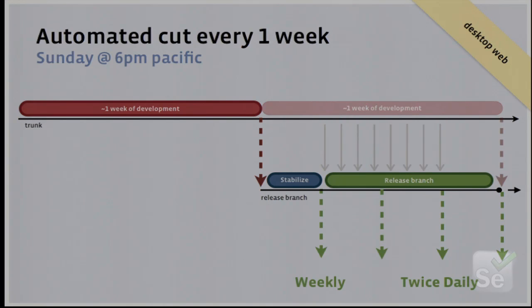Every Sunday at 6 p.m. Pacific time, trunk becomes a release branch. It's completely automatic. It doesn't matter what's in trunk. We take it. We make it a release branch. And that's going to live for about a day and a half. And during that time, we're going to be dogfooding it. So all the employees are going to be using that branch when they use Facebook. And we're going to test it. And on Tuesday, that becomes Facebook.